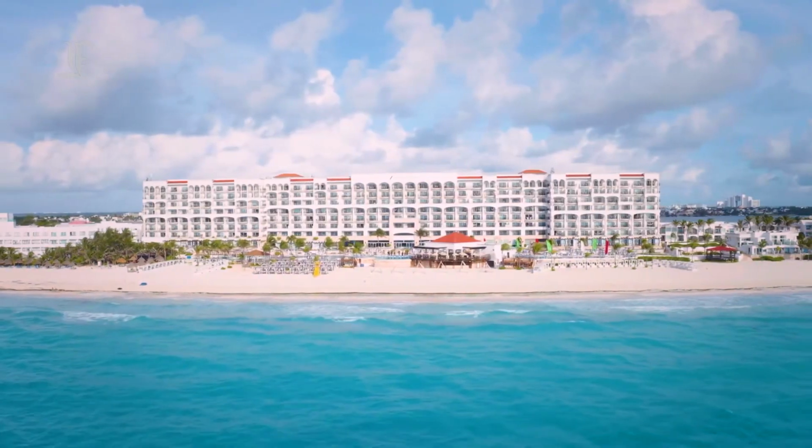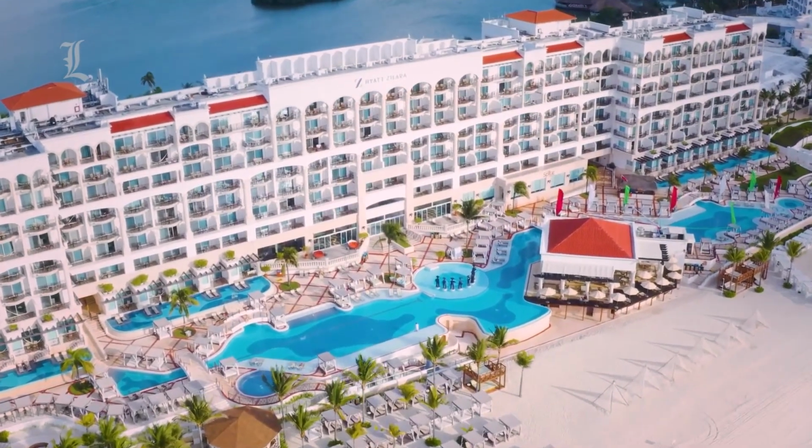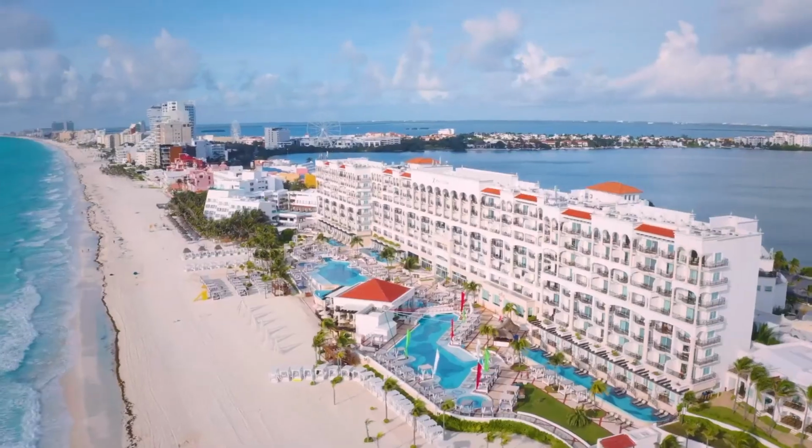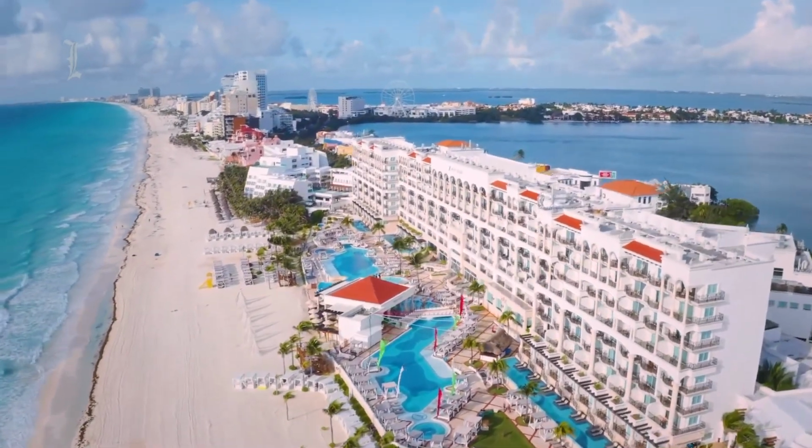Buses and taxis can be found on the main avenue in front of the hotel, and guests can be downtown in about 20 minutes, or at the Cancun International Airport in 25 to 45 minutes, depending on traffic.